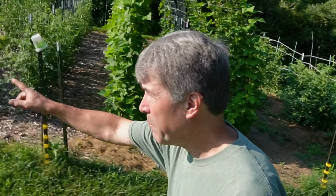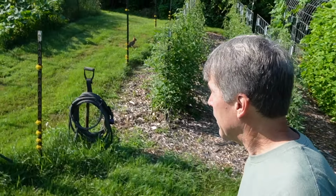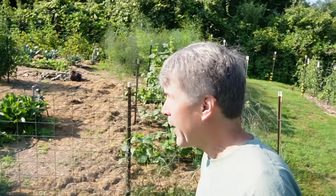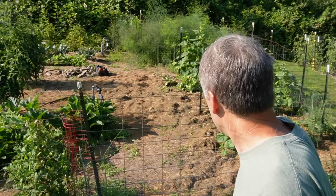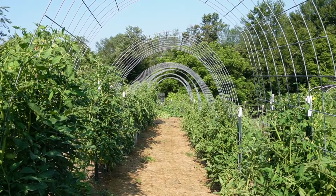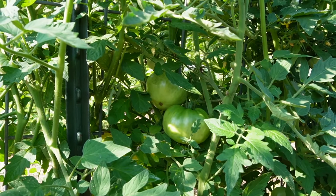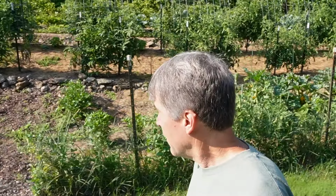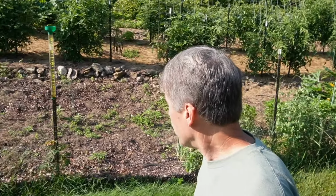Up in our main garden, we've got the same thing going on. Another bunny. Not a lot of bunnies this year. I think the coyotes aren't doing their job. There are cucumbers growing. We got all our arches. The tomatoes are starting to get taller on these arches. Our front row with our peas are just about done. We don't like this hot weather that well.